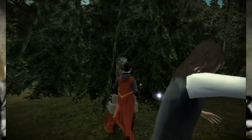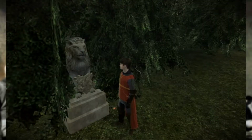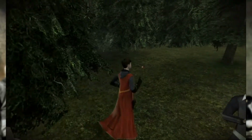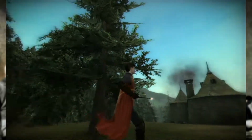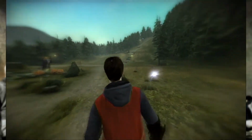Is this thing important though? I was poking through the manual earlier and it said you could do something with the... Oh, okay. Ah, yeah, the mini game. Find someone to help. On second thought, the Quidditch pitch sounds a lot more interesting. Definitely will be.